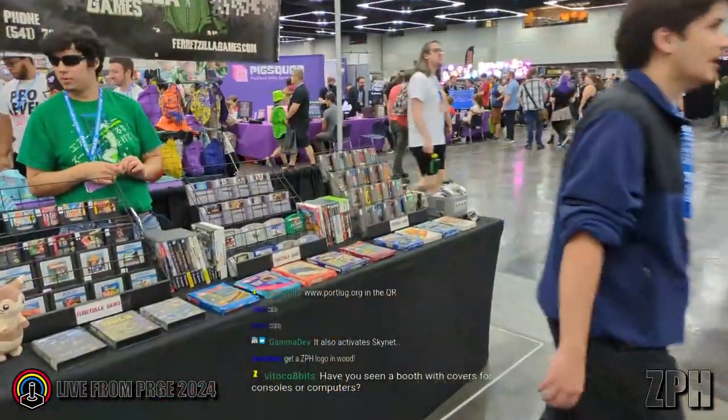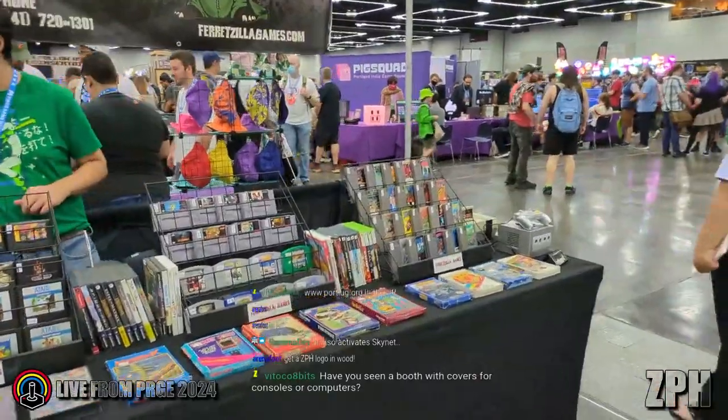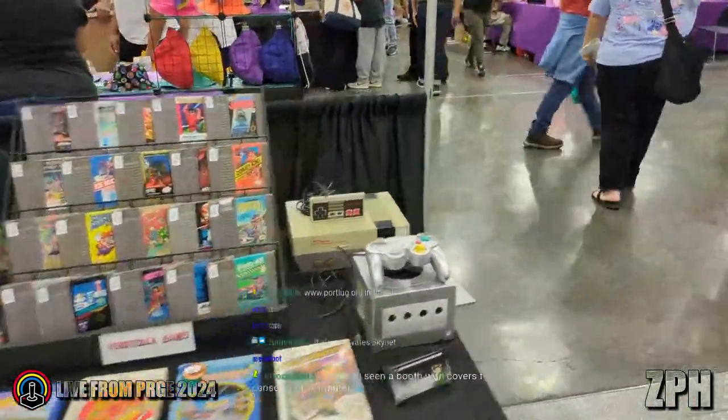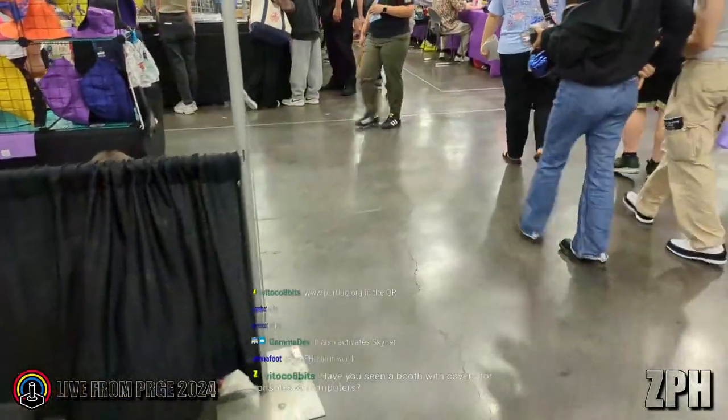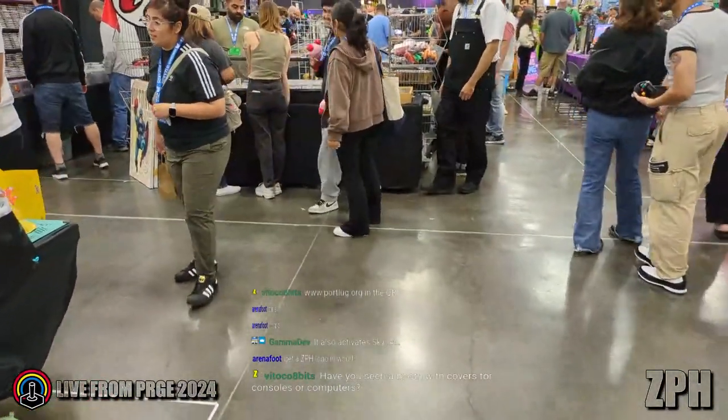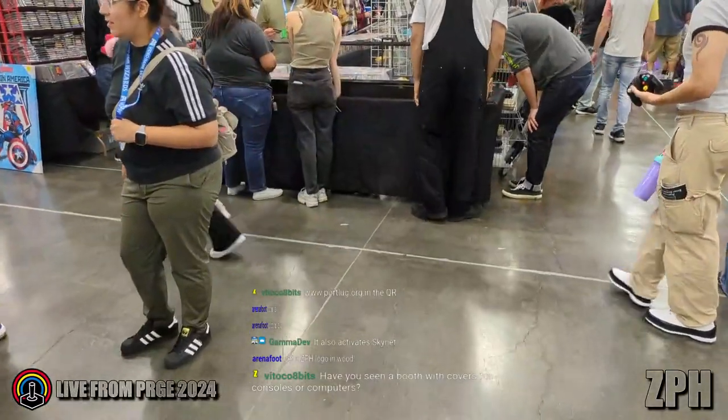There's some Atari 5200 cartridges. The representation of Atari cartridges is, there's a smattering here and there. A fair amount of Atari 2600 cartridges. A lot of commons though, of course. So which way do we want to go?